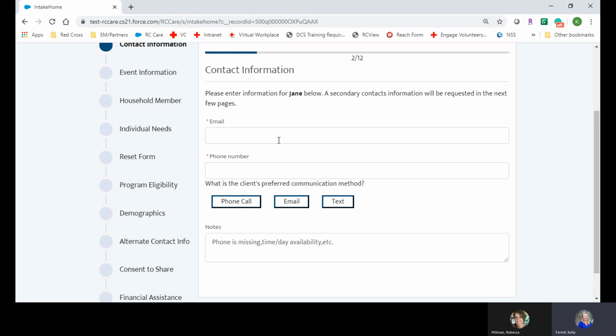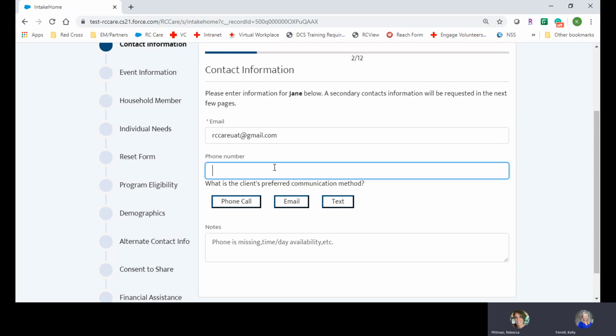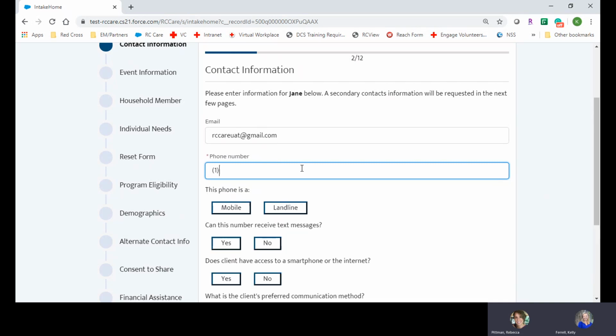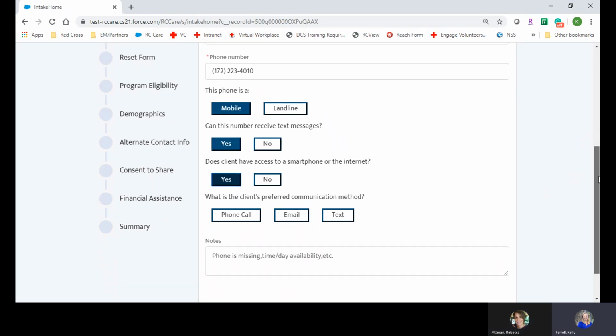And do you have an email address, Miss Smith? I sure do. It's rccareUat@gmail.com. You have a cell phone? I do. It's 172-223-4010. Is that a mobile phone number? It is. And do you receive text messages on that phone? I sure do. Okay. And does that phone have access to the internet? Yes. Okay, great.